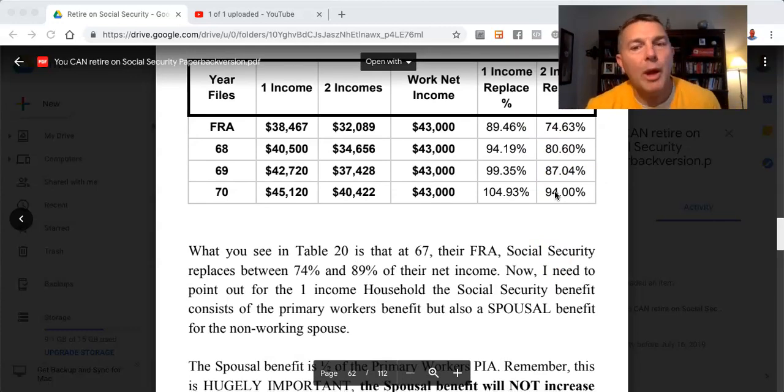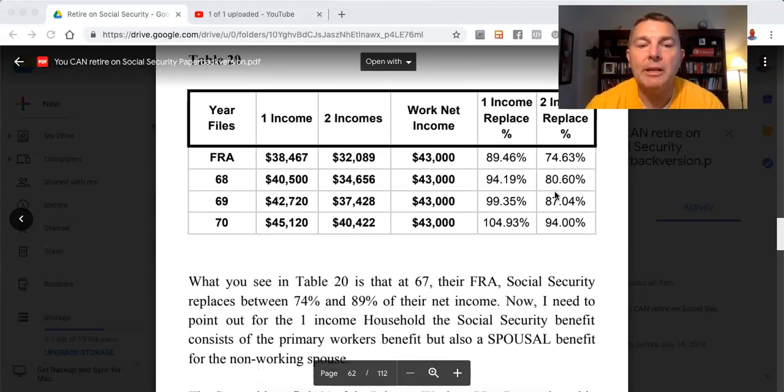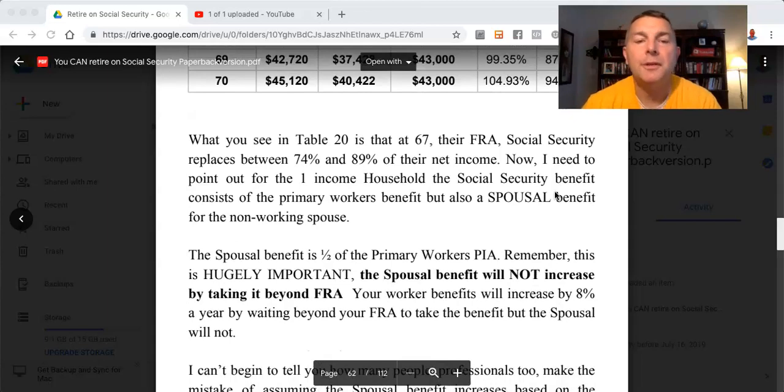What you see in table 20 is that at 67, their full retirement age, Social Security replaces between 74 and 89% of their net income. Now, I need to point out that for the one income household, the Social Security benefit consists of the primary worker's benefit, but also a spousal benefit for the non-working spouse. The spousal benefit is one half of the primary worker's PIA. Remember, this is hugely important.